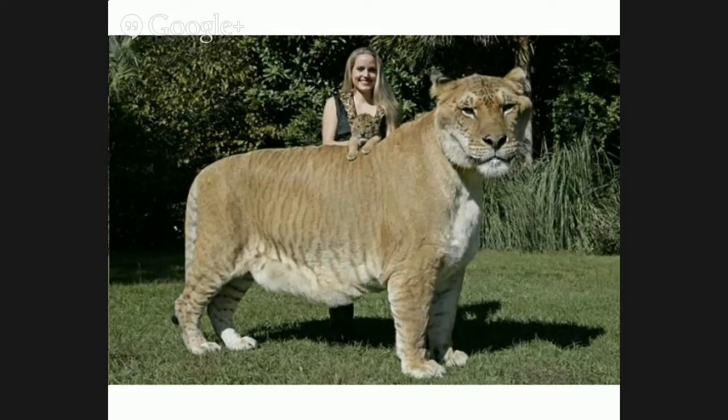But there are other pictures of ligers. If you're interested, go ahead and do a Google image search. And there's one really nice one, which I wish I'd saved and put in here, of two handlers with a liger, and it's standing up on its hind paws, and it's like twice as tall as a human when it's standing up like that. So they're huge.